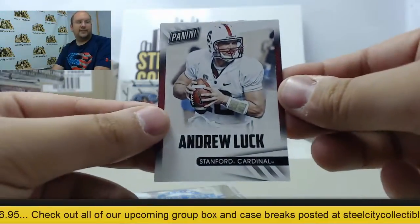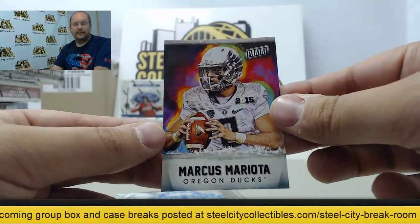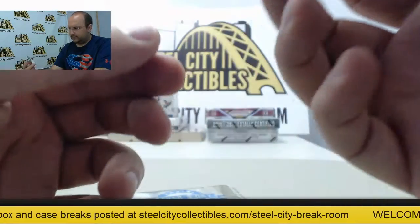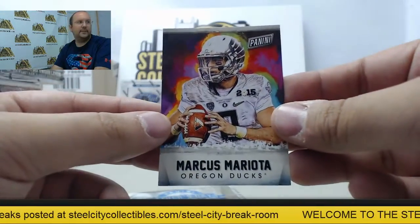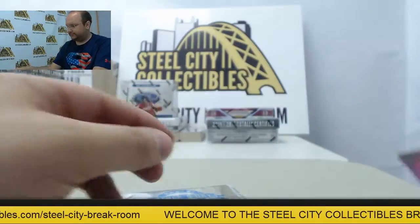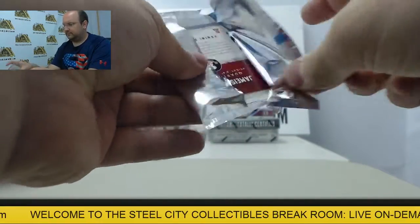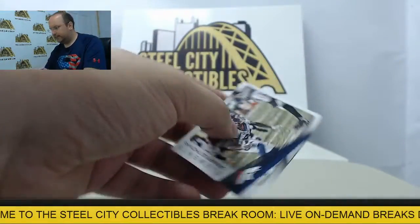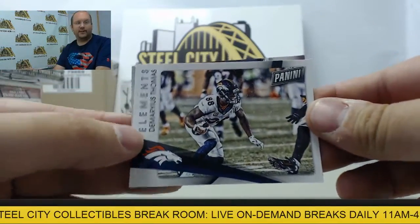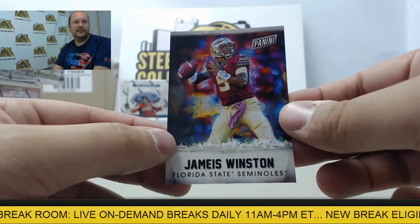Next up, we have Andrew Luck and Marcus Mariota, and it's going to be the Panini Portraits edition. And final Father's Day pack, we have Demaryius Thomas and a Panini Portrait, Jameis Winston.